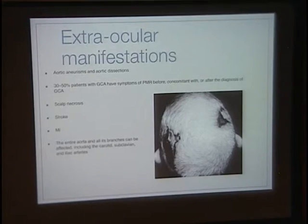polymorphisms. So, some extraocular manifestations: aortic aneurysms and aortic dissections, which usually happen not acutely, but down the line. Polymyalgia rheumatica is associated 30 to 50% of the time with this disease, either before, with, or after the diagnosis. Scalp necrosis, as you can see in the patient, is a manifestation of this disease, although it's pretty rare. You can also get stroke and MI. And the vasculitis can cover the entire aorta and even go down into the iliac arteries.